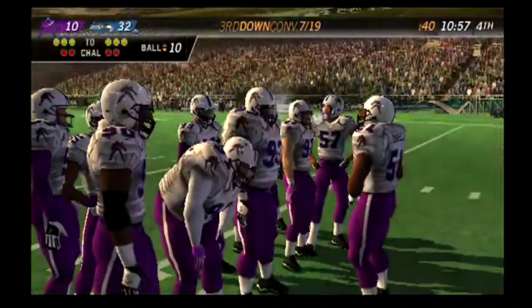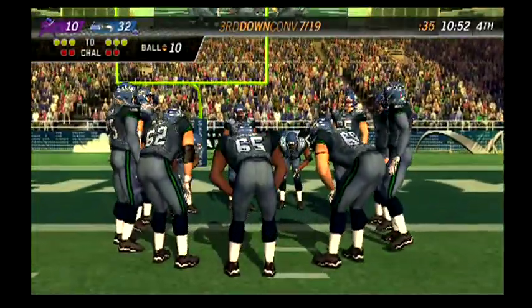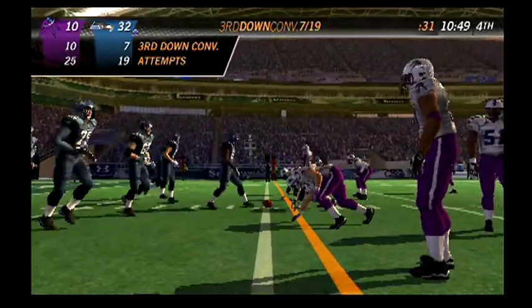He is a big offensive force. You know, this guy's a load to bring down. Defenses have a tough time wrapping up those big old tree trunks he has for legs. Third ball at their own 10. Ball on the 10-yard line. Keep moving.